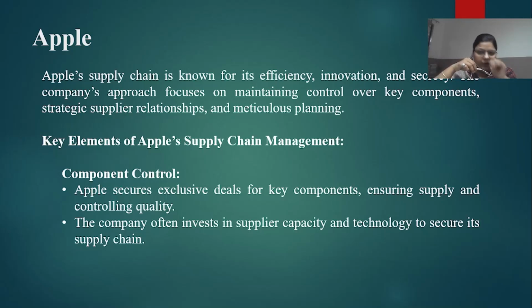Key elements of Apple supply chain management are component control. As we know, Apple secures exclusive deals for key components, ensuring supply and controlling quality. Next, the company often invests in suppliers' capacity and technology to secure its supply chain.